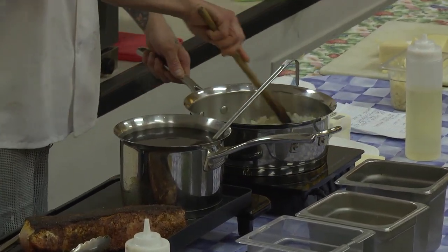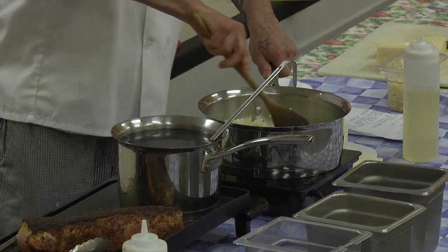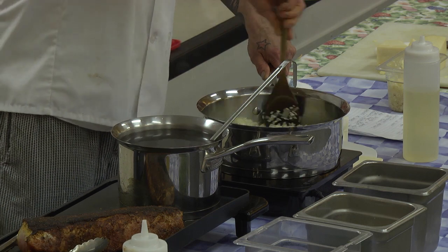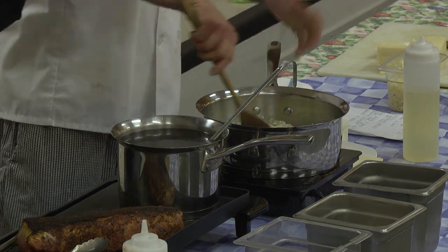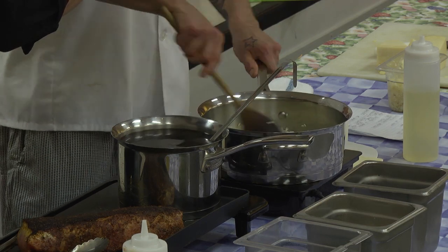Okay. So the rice is now in there with the onions and the oil, and I'm coating all that rice with the hot oil. I wish I did a better Italian accent. I really do. I don't do very good accents.